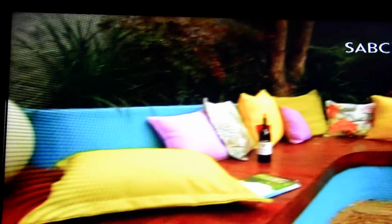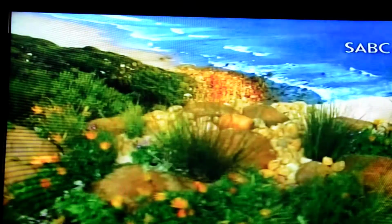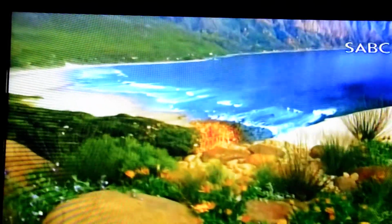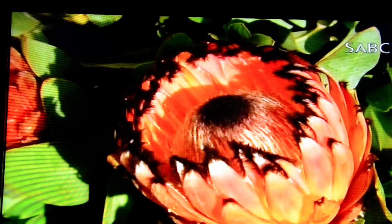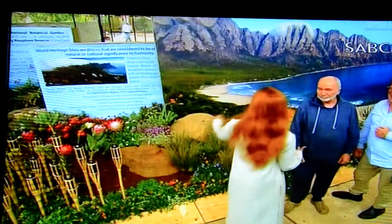This is really stunning. They are also proudly hosting a recreation of the South African exhibit from the Chelsea Flower Show in London. Designed by David Davidson and Raymond Hudson, it marks the 100th birthday of Kirstenbosch Botanical Gardens. Gentlemen, this is a design feat.